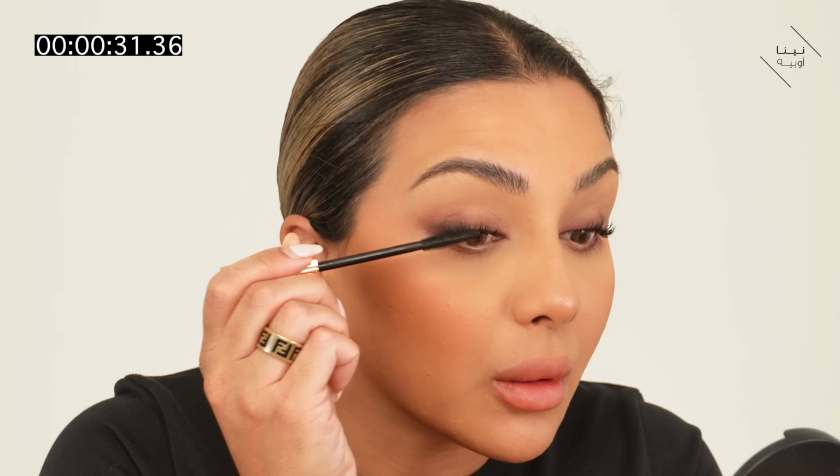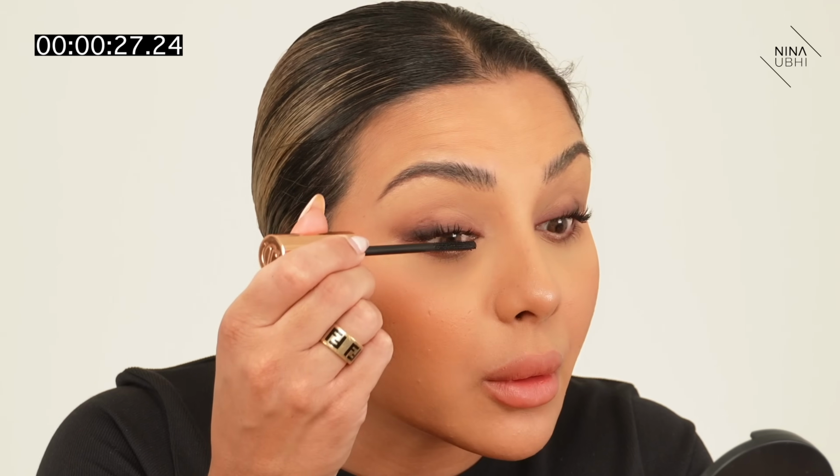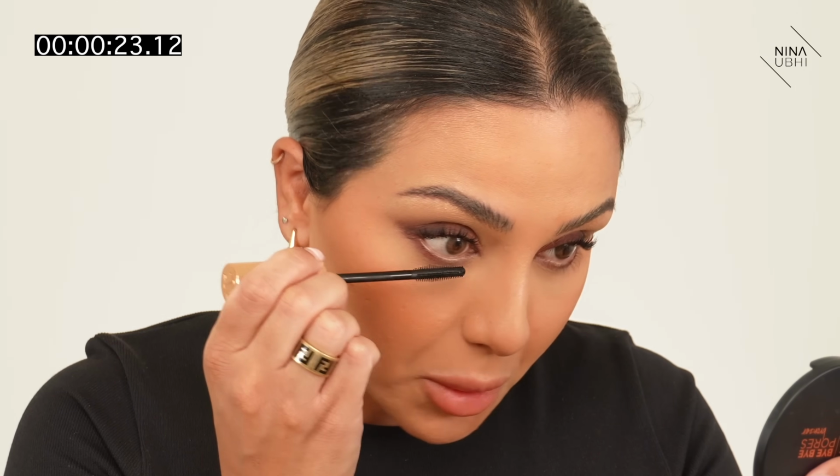Okay, just a little bit of mascara on the other side. Okay, now a little bit on the lower lashes, but not a lot.